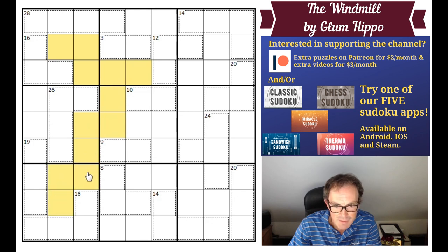If I can get the mouse shading correct, you can see you can create quite a pretty picture of something that looks sort of or approximates to a windmill in the center of the grid in the cells that aren't part of cages. This, as usual on Cracking the Cryptic, comes with massive plaudits behind it.